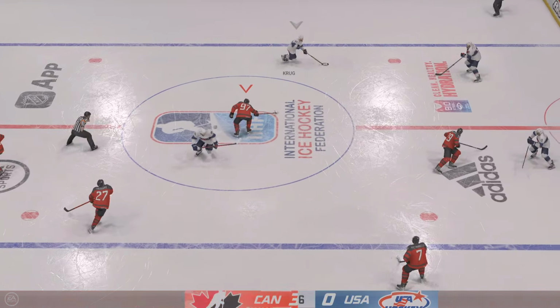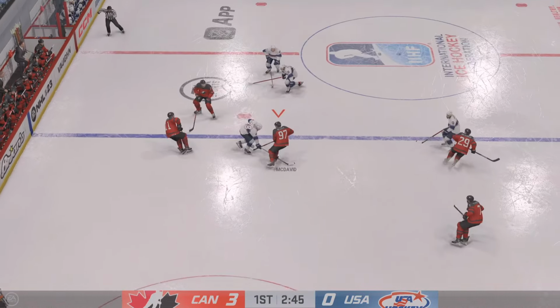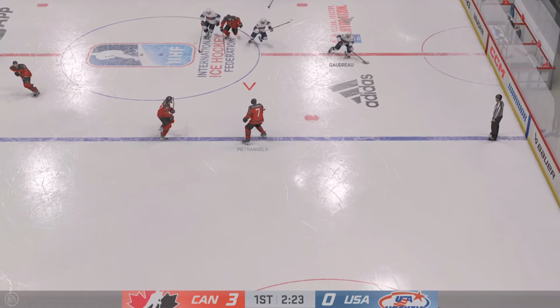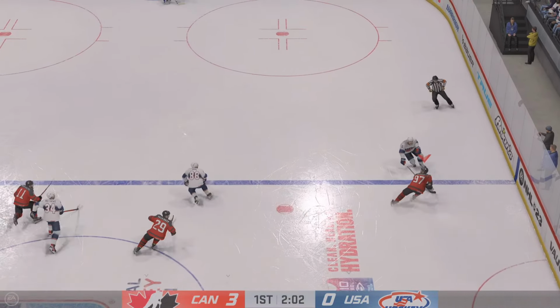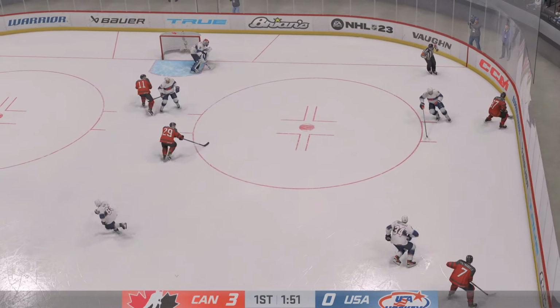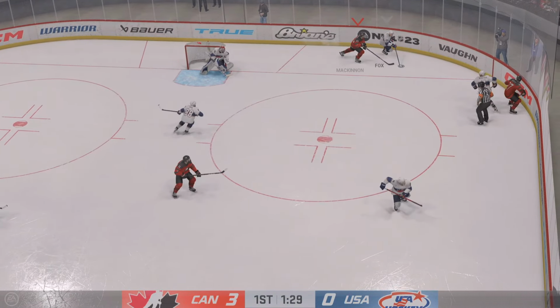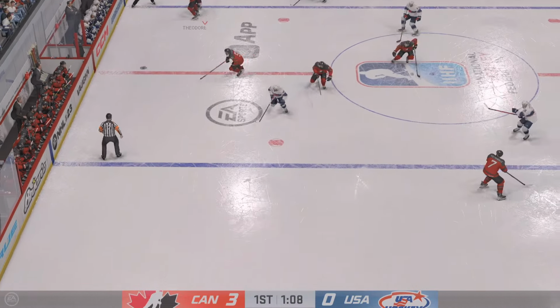Matthews wins the draw inside the neutral zone. Handles the puck. Team Canada's working the transition through the middle of the ice. Quick pass to Goudreau. Oh, brutal open ice hit. He laid the shoulder in. It's a clean hit. There'll be no penalty. That's a devastating hit. Moves it quickly over to Werenski. From off the wall and onto a stick.